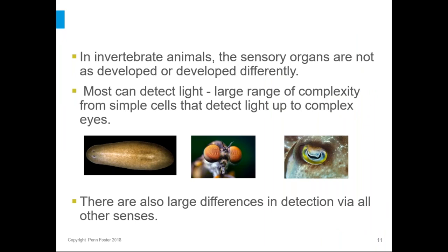In invertebrate animals, as usual, things can be a little different. The sensory organs are not always as developed, or they might be developed differently. So for example, we'll look at the eyes or the analogs for eyes. Most have some sort of structure for detecting light, which helps them identify the movements of the environment around them. But there is a large range of complexity, from simple cells that detect light up to complex eyes. So for example, these planarians just have what they call eye spots. These aren't eyes, they're just sets of cells that detect that there's light. And that's pretty much all they can tell, is there is light or there isn't light.